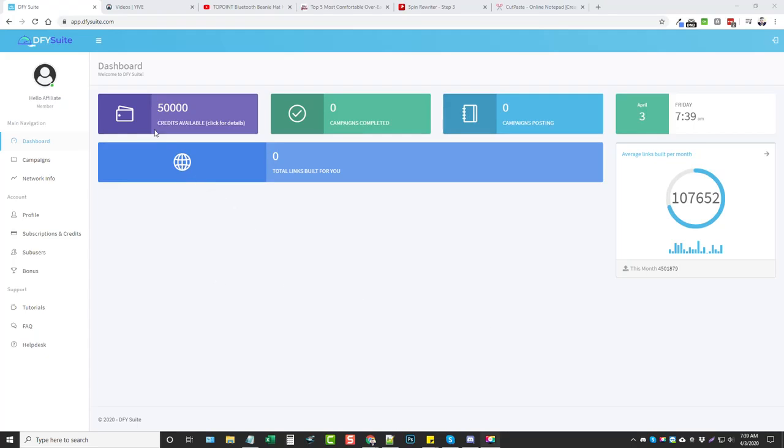Okay, so here we are in the dashboard of Done For You Suite, and this is version 2.0. Version 1.0 was great. It helped me to rank a lot of videos, but this one, they've basically doubled what you can do with it. So in our account, on the left hand side, you can see some options for your main dashboard, which you can view here. You also see a neat little graph now that tells you the average links built per month.